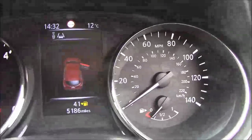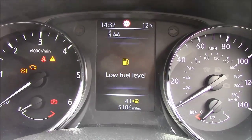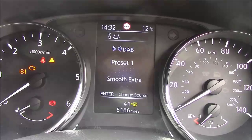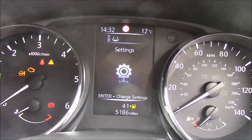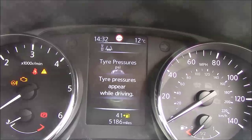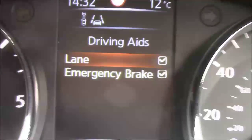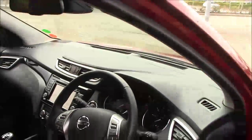The dashboard is very clear. On the left hand side is your revs, and on the right hand side is your speedometer, with an information centre in the middle. If we just scroll through, it displays all sorts of information such as your tyre pressures and driving aids, radio station and traffic sign recognition. As I mentioned, it comes with the driving aids. If we just go back onto that, you can see it comes with the lane departure warning and the emergency brake. And this vehicle is in fantastic condition both inside and out, and comes with the added benefit of being a Nissan Care Support vehicle.